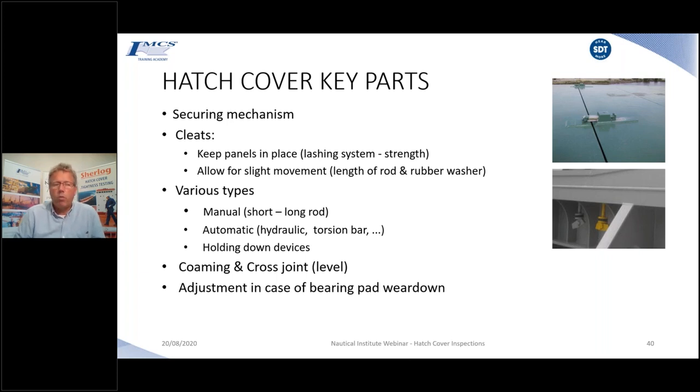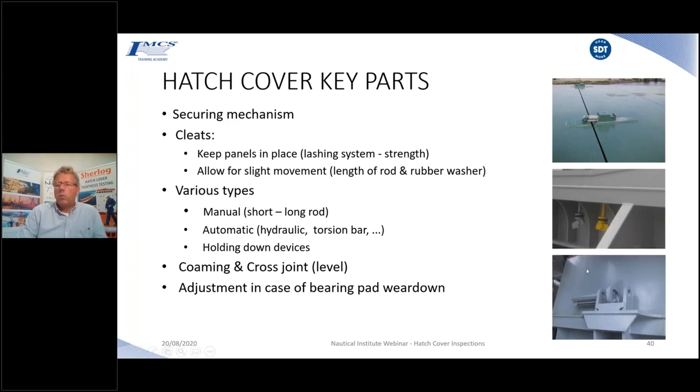Our panels are, if we can call it, a little bit flexibly mounted with the packing rubber, and also our cleats will have some rubber washers, which will allow the panels to move a little bit, but not too much. And that is actually going to allow us to compensate for those distortions, those relative movements, and maintain a tight seal. We have manual, automatic, or semi-automatic types of cleats. We have holding down devices, which you can see here, and which are mainly used on container vessels. And basically, we have securing mechanisms for the perimeter around the coaming, but also on the cross joints.